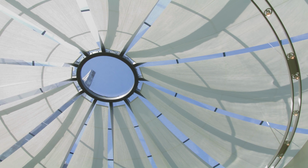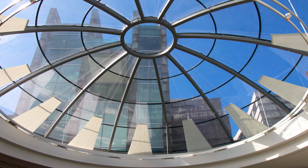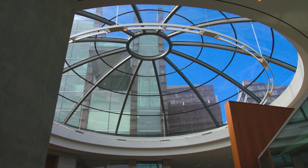Another complicated element of that job was having all of the rollers and all of the bases of these shades concealed behind the circular base at the dome and making sure that there wasn't any interruptions in the flow of the shade during operation hitting that little parapet wall up there around the circle.